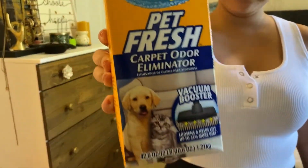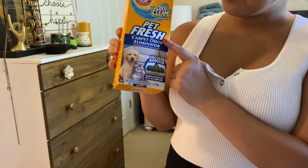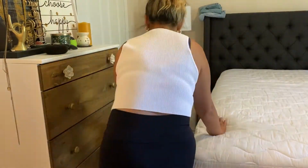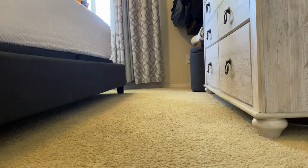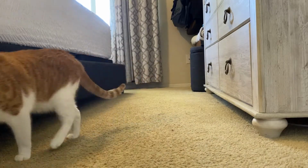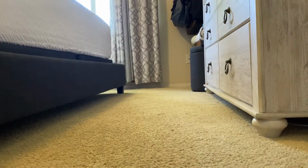And for our carpet, I use this Arm & Hammer Pet Fresh Odor Eliminator. I leave it for 15 minutes before I start vacuuming, and I really do recommend this one if you have pets and carpet because it smells so good.